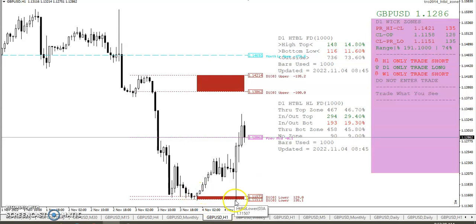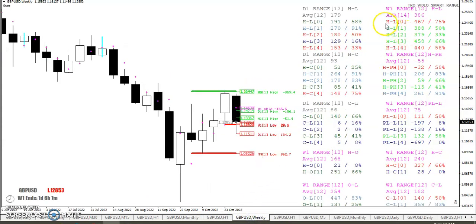Wick zone, in and out of that lower wick zone. The range, oh, nice range here, 467 pips. But notice that wasn't done. We didn't add to the range today. We didn't break out of the previous high, weekly high that is, but we did break out of the previous low by 111 pips.